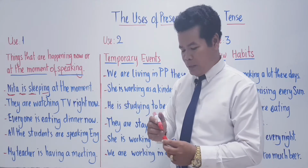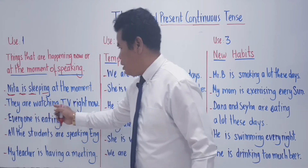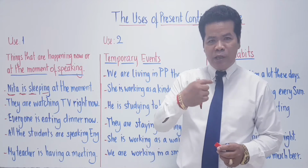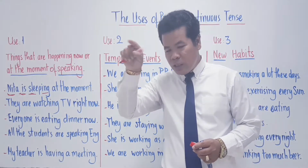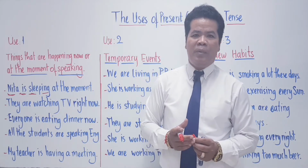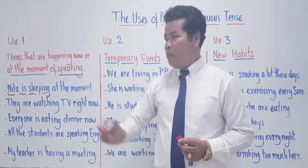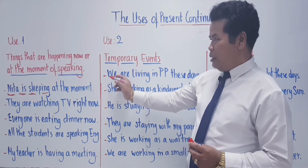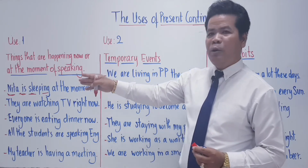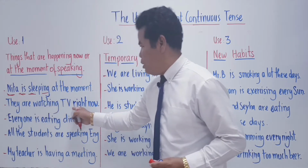So let's go to the second example. They are watching TV right now. At the moment of our speaking, they are watching TV. The action hasn't finished yet, okay? The action is going on. So present continuous talks about things that are happening now or at the moment of speaking. You see, they are watching TV right now.